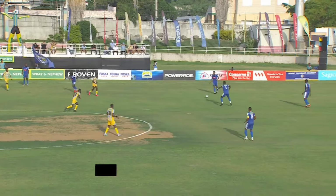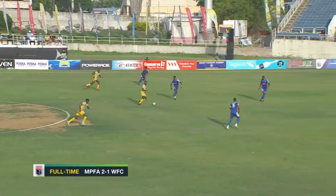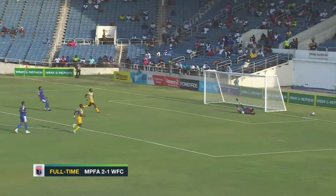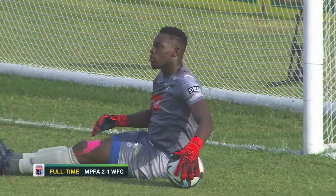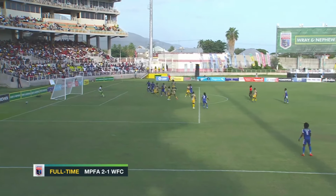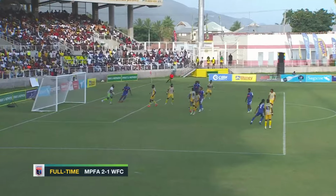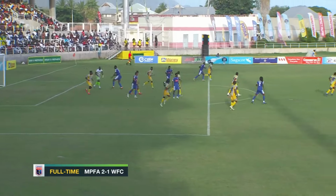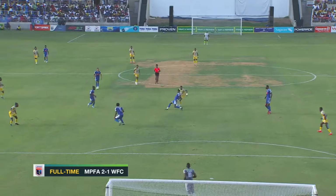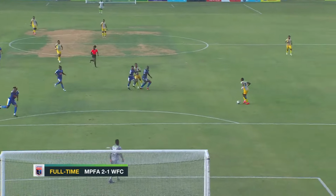I wouldn't call it necessarily nerves, but Mount Pleasant was absolutely sloppy on the ball. Some early sloppy touches, some early sloppy passes, and one of them eventually led to not really a big chance, but the ball fell to Mitchell, who decided to take on a shot from roughly near 30 yards out, which put out some challenge to Shaquan Davis, but he comfortably gobbled it up. But that was just a prelude to what could happen next.